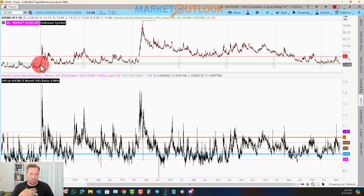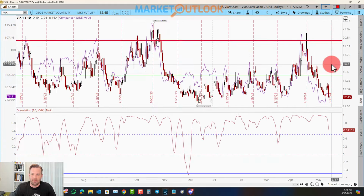That's a high level of complacency because this is 3 months. That means the market's really complacent about what can happen over 90 days, not just 30 days, which is what the VIX represents. So very, very extremely low. And we see that as well in the VVIX.